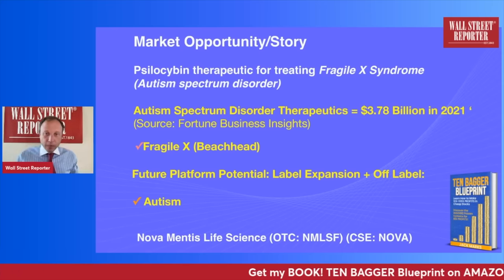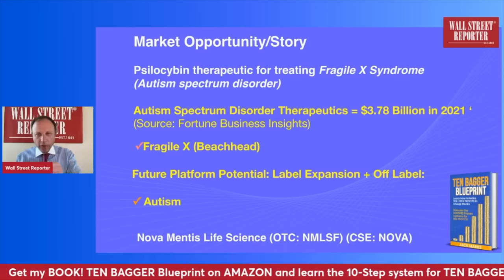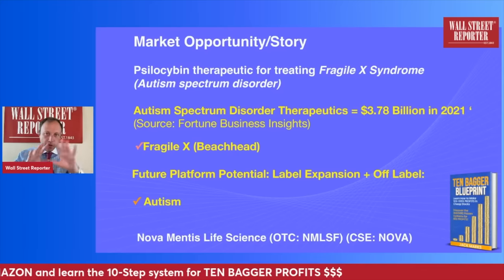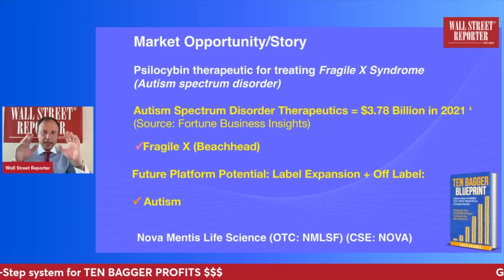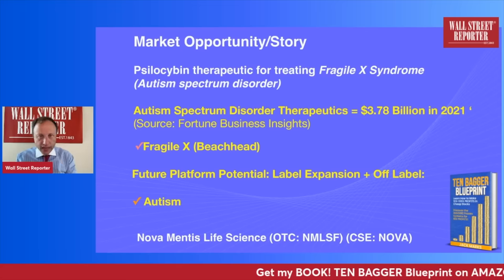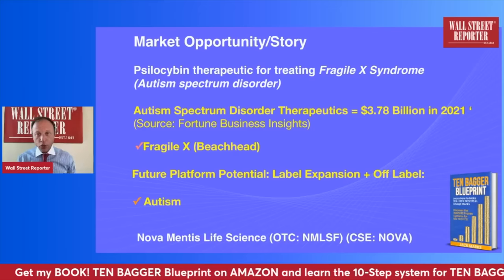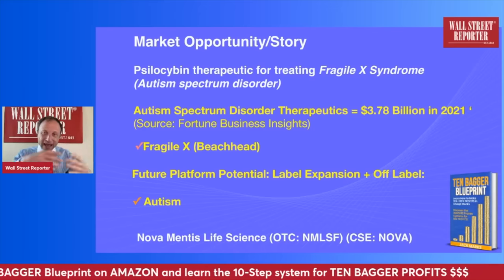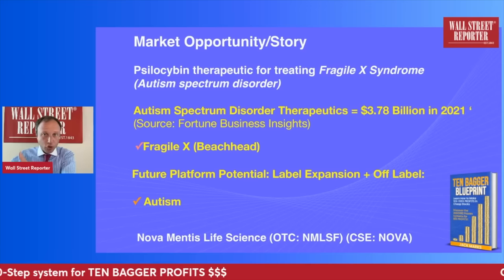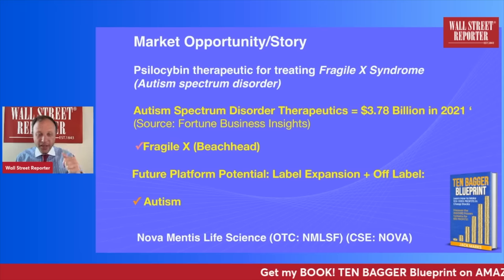Now, the autism spectrum disorder therapeutic market is, according to some data, a little bit under $4 billion right now. The company is going to use Fragile X as a beachhead, right? If you get approval and commercialization for this rare disease, then potentially, and we see this happen with pharma all the time, this is how the drug companies work. They get approval, and then they try to expand. They call it label expansion, or off-label prescriptions, where doctors prescribe it off-label for other indications that are kind of related.